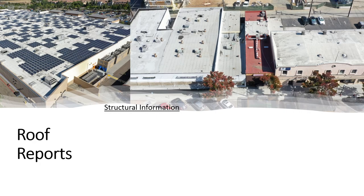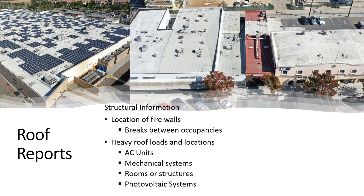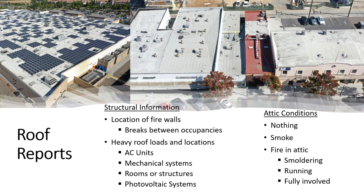Structural information is important as well. Location of firewalls or breaks between occupancies. Heavy roof loads and locations of those heavy roof loads, including AC units, mechanical systems, rooms, structures, or photovoltaic systems are important. The conditions in the attic, whether you have nothing, smoke, or fire in the attic, are important. The conditions of the fire in the attic, whether it's smoldering, a running fire, or fully involved, are important to let the IC and other units on scene know.